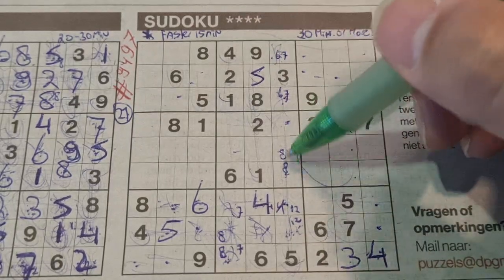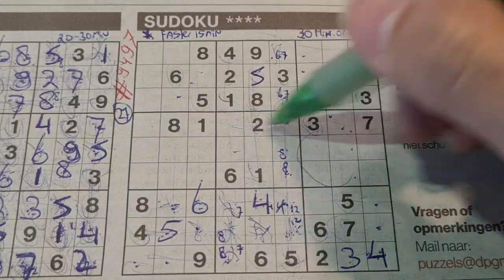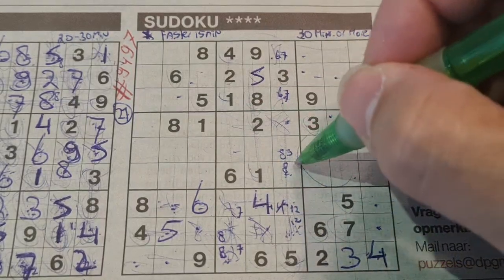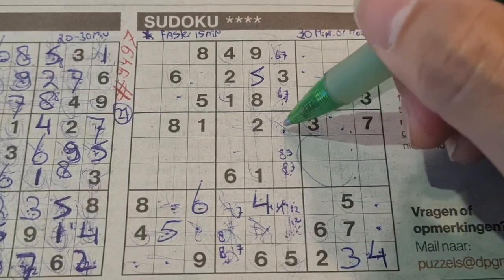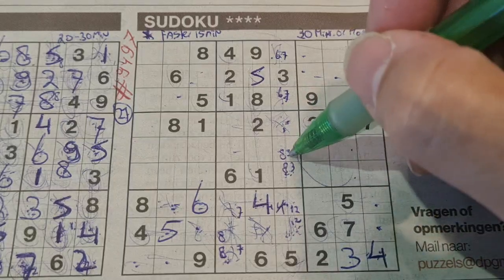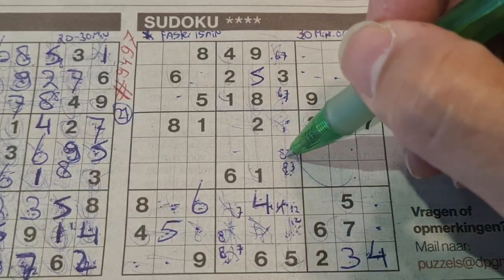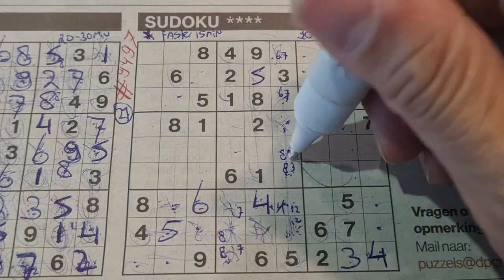That means 3 missing numbers in this column. The 1 and the 2. 3 is missing. We have a 3 in this row, so no 3 there. So the 3 goes together with 8 as a pair. So 1 digit left should be the 4. 1, 2, 3, 4. Oh wait, we already have a 3 here. This is incorrect. 3.